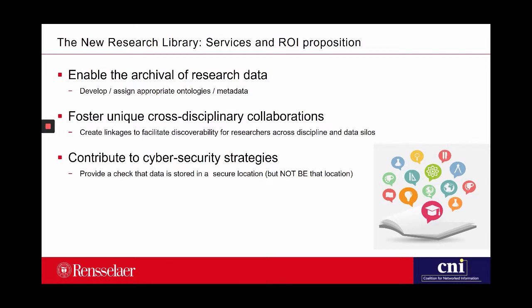The goal, of course, is to try to foster cross-disciplinary research, because in an increasingly competitive funding environment, the proposals that are going to win awards are those things that are unique.